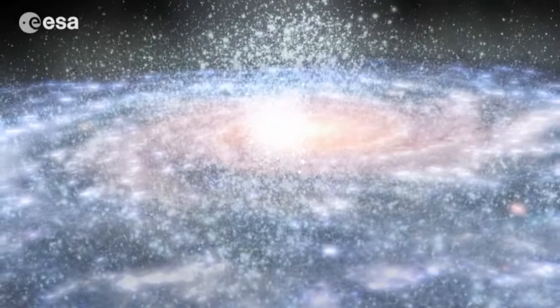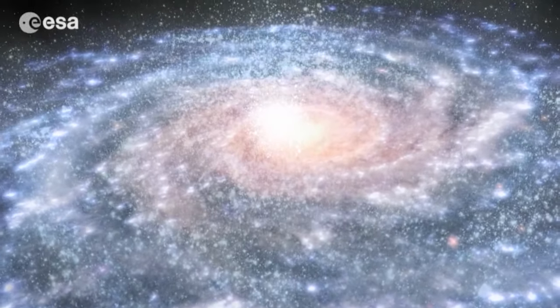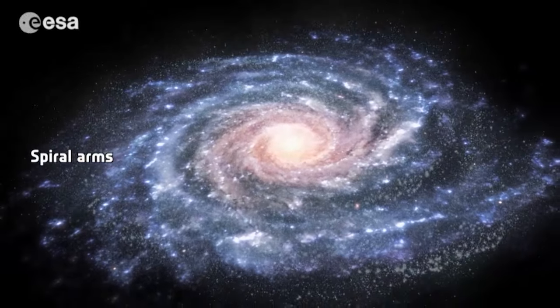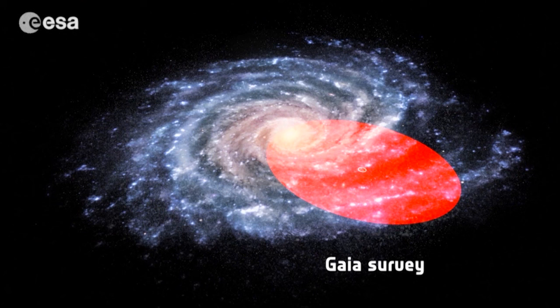This animation of our own galaxy, the Milky Way, shows the roughly 100 billion stars. The location of the Earth's sun is shown here in one of the spiral arms. The Hipparcos survey is in red. It pinpointed the positions of more than 100,000 stars to a high precision. GAIA has surveyed up to 30,000 light years in all directions, encompassing 1.5 billion stars.